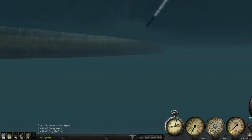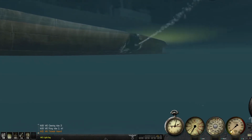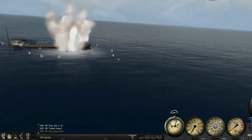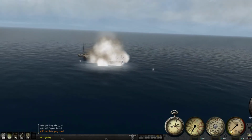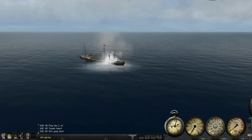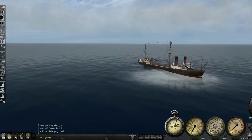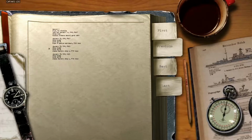Oh, poor whale. Okay, well that should definitely send it down. Yeah. Okay, well, not a bad engagement. We got maybe 19,000 tons out of that.